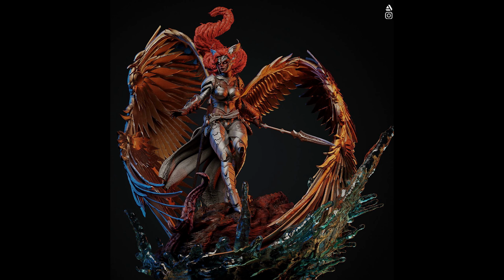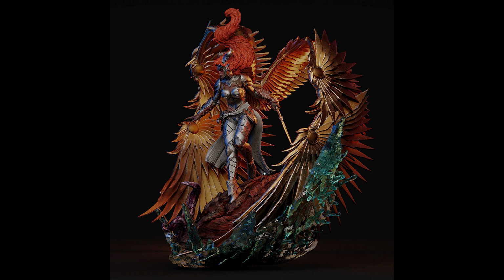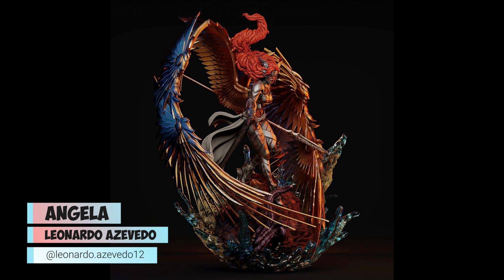Wow, definitely speechless. This is the best Angela sculpt I've seen. Most likely the best character with wings sculpt I've seen. I wish an X-Men Archangel will come in this kind of pose. I'd be so interested. But for real, this sculpt is amazing. Hopefully this becomes a statue. This 3D art of Angela is sculpted by Leonardo Azevedo.